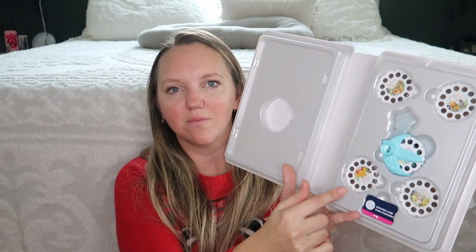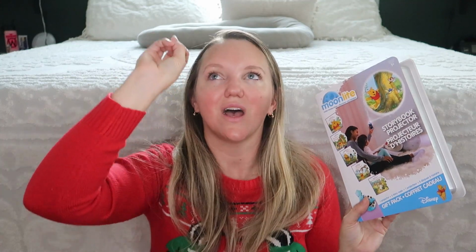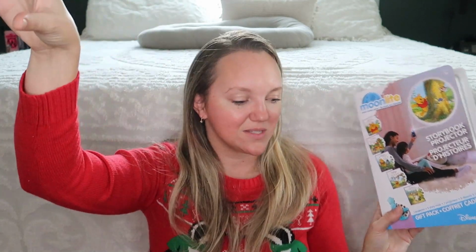One for younger kids is this Moonlight Storybook Projector. This one Annie loves. It says ages 1 and up. She loves it. So you buy the starter kit and it comes with this little projector, and then you can buy other kits that just have the little discs for it, and then you download the app and you stick that projector on your phone and turn your flashlight on, and then you go in the app and it kind of plays background music and you shift the pictures and it displays the images from the book on the wall or on the ceiling if you're laying in bed with your child, and then you can read the book in the app as they're looking at the picture.